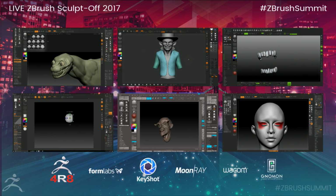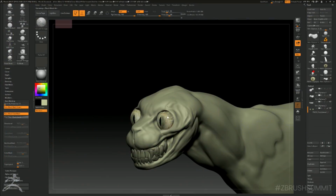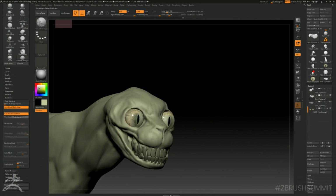That's right. All right, so let's zoom in on some of these quickly as we go through. So here's that Cheshire Cat again.